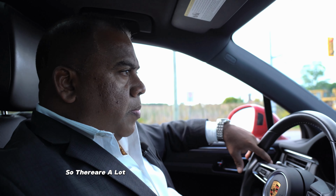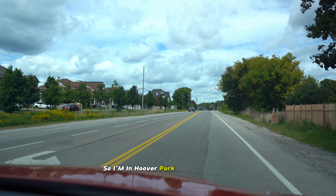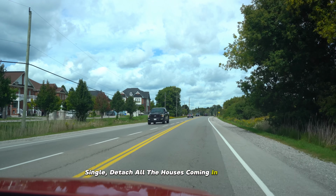So there's a lot of pre-construction coming in Stouffville. This is one of the areas. I'm on Coopers Park and Highway 48. Townhouses, single detached, all the houses coming in this area.